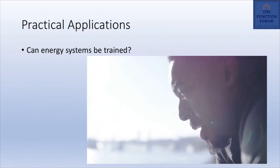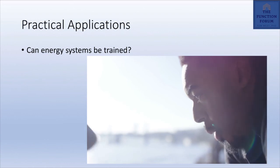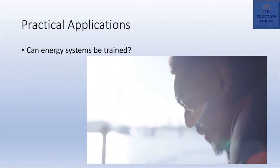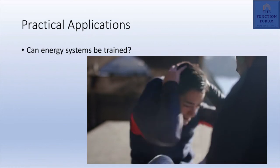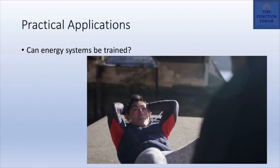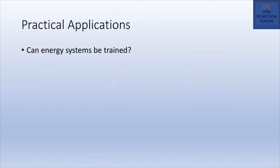So certainly we can train these energy systems by training the person in a way similar to the event that they'll be participating in. And we can increase the rate at which ATP can be produced and increase how long we can produce it. So certainly our program design should be aimed at targeting these energy systems and improving their overall function.